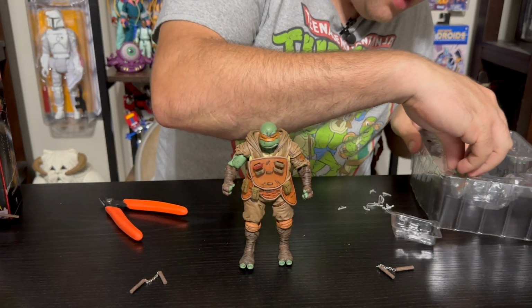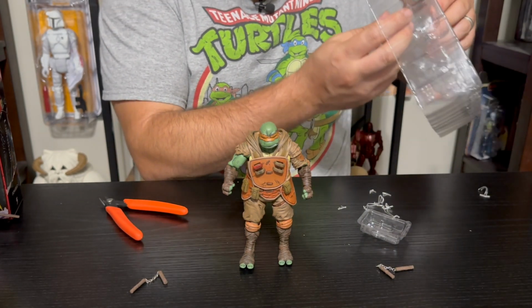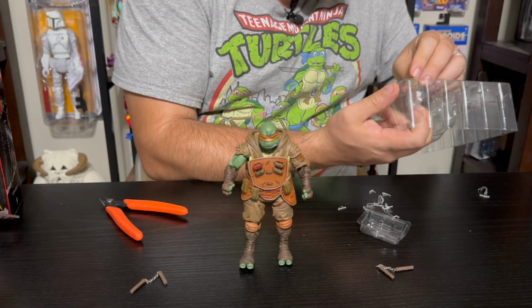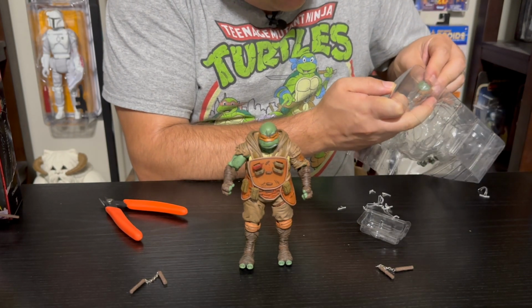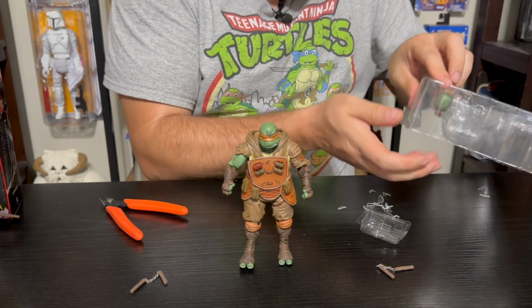So again, I said, you could always put the head back in here and get it to go away for now, if that's what you want to do. Just recommend making sure that the headband goes through that hole there, and that way it doesn't end up crushing the headband over time. You want to be as careful as possible with those.